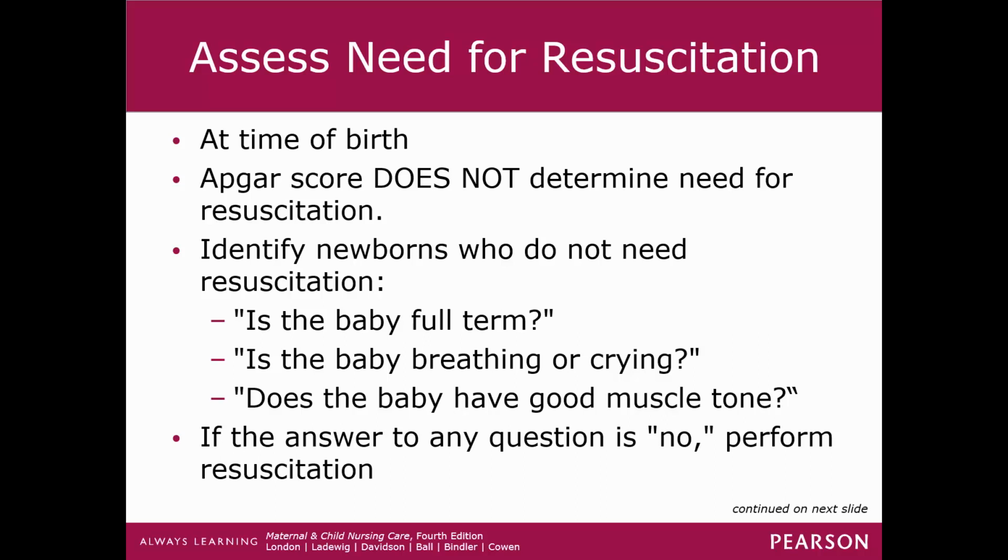Assess need for resuscitation at the time of birth. The APGAR score does not tell us whether or not we need to be resuscitating. Why is that? Well, because your first scoring happens at 1 minute. So you're going to let that baby lay there for 1 minute before you do anything? No. So we're going to resuscitate irrespective of our APGAR score.